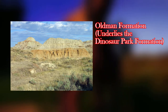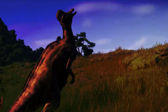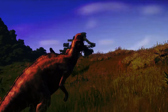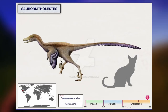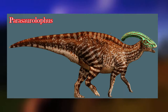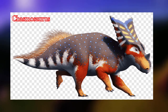It's a place that is also located in southern Alberta, Canada. A limited fauna is known from the Oldman Formation, and Corythosaurus casuarius as well as Corythosaurus intermedius are among the genera recognized. Also from this lost world of the Oldman Formation is the frightful Tyrannosaur Daspletosaurus, the Dromaeosaur Ornitholestes, other hadrosaurs such as the Brachylophosaurus, Gryposaurus and Parasaurolophus, the Ankylosaur Scolosaurus, and the Ceratopsians Coronosaurus and Chasmosaurus.